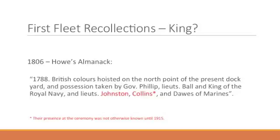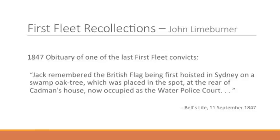So the other plank is the recollections of First Fleeters. This is also a key document. This is one of the last convicts of the First Fleet. He died in Sydney, near Sydney in 1847. John Lyne-Burnham. Jack remembered the British flag being first hoisted in Sydney on a swamp oak tree, that's a casuarina, which was placed in the spot at rear of Cadman's house, now occupied as the Water Police Court.